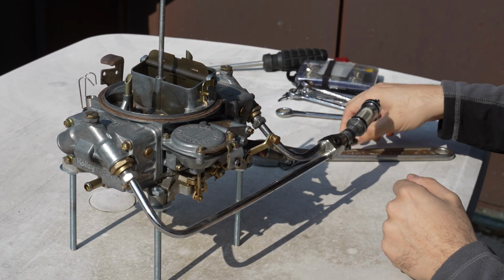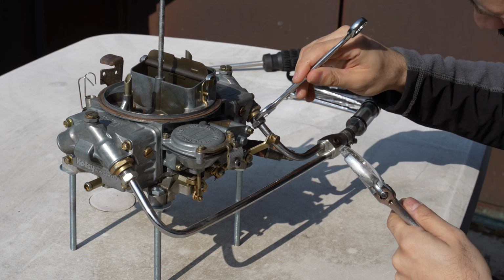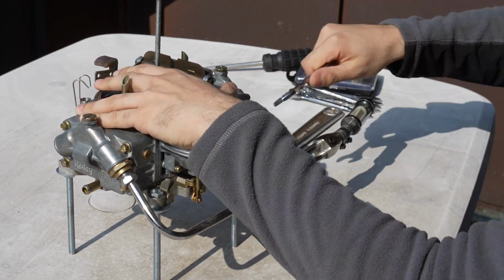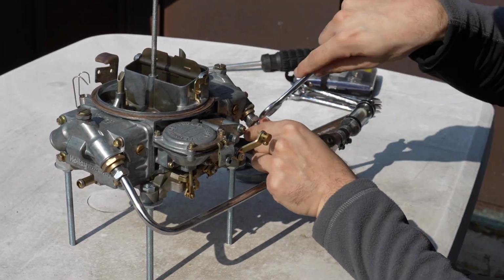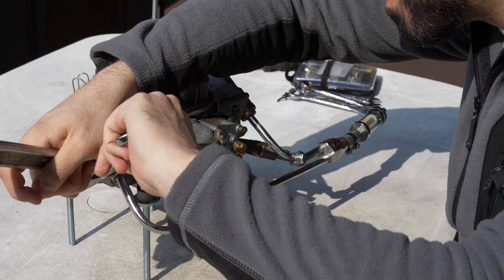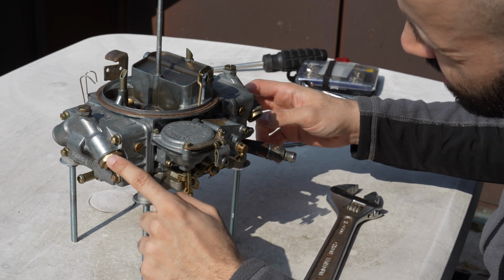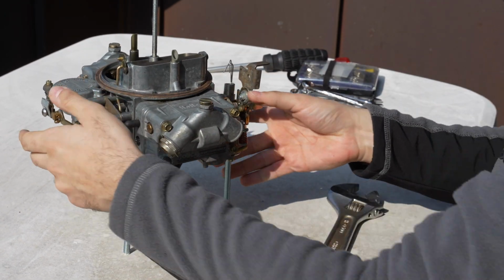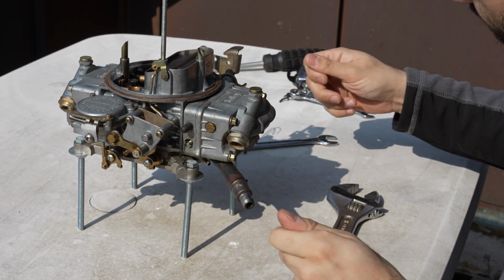We'll start by taking the fuel bowls off. Actually, I start by taking the fuel rail off, that's probably better. I've set the carburetor onto some bolts so that it doesn't directly contact the table and the surface, and I can handle it a bit more easily. Good, the fuel line is out of the way. Okay, now I have access to the fuel bowls here. And actually I only want to see this one for the time being, because this is the main fuel bowl, the one with the jets inside. The other side has plates and the idle screws.